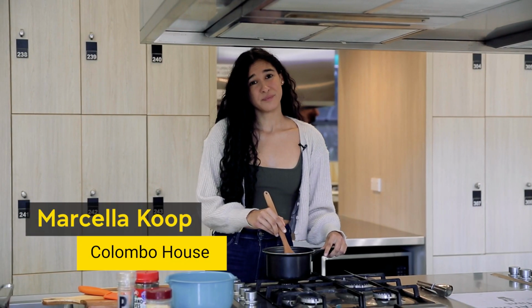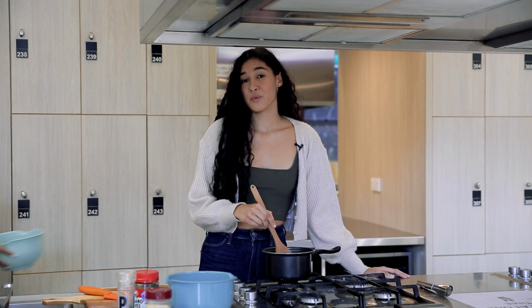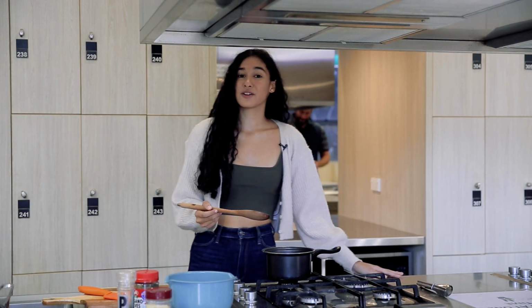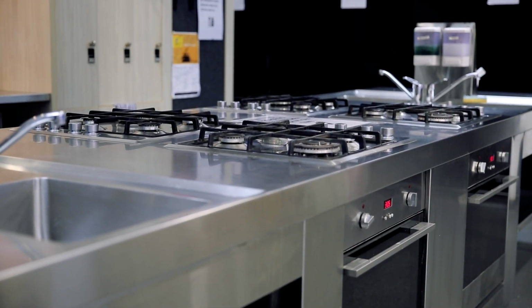Do you cook your own food? Is one of our most frequently asked questions. 6 out of 7 of our colleges are catered for by the dining hall, where there are new menus every week. Colombo House is the only self-catered college. You're able to cook your own food using our high-quality kitchen facilities.